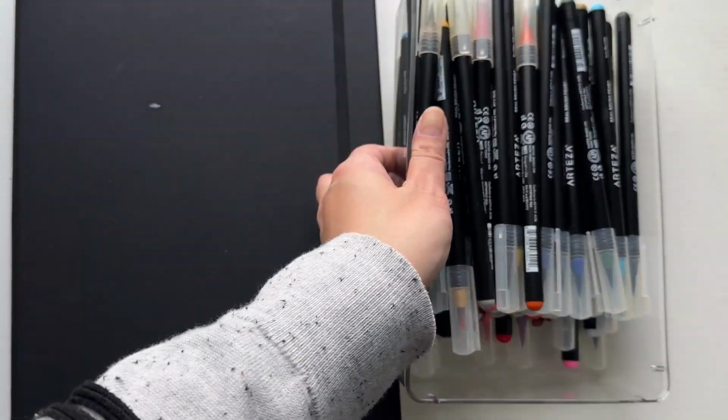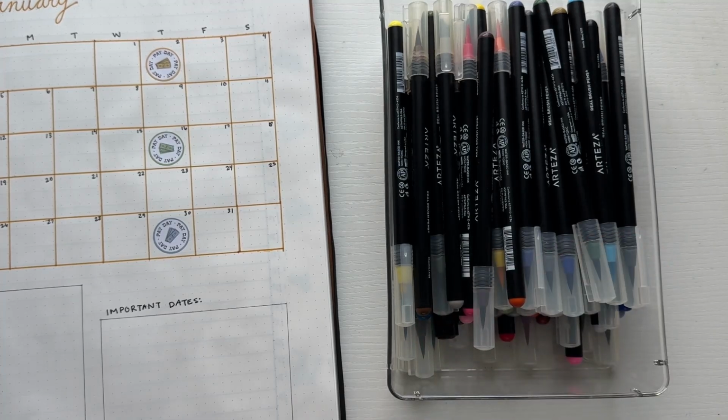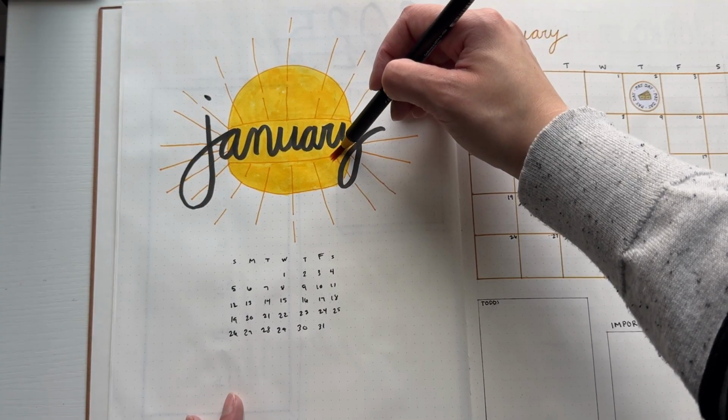Watercolor markers are a really great option for someone who's just getting into watercolor. The Arteza ones that I have, I use more in my bullet journal than I do in my sketchbook, but I'm starting to figure out that I've been using them wrong, so I'm gonna try and use them more in my sketchbook. They're a really great option for traveling. You can get a small set, tuck them in your bag, take it with you, and you're good to go.